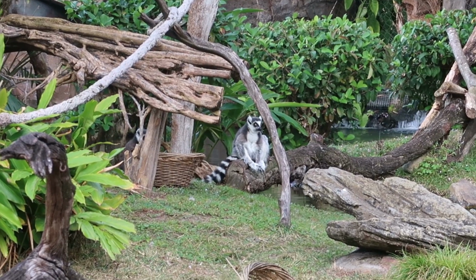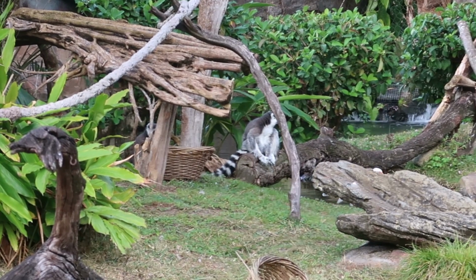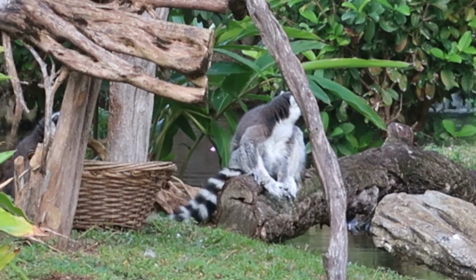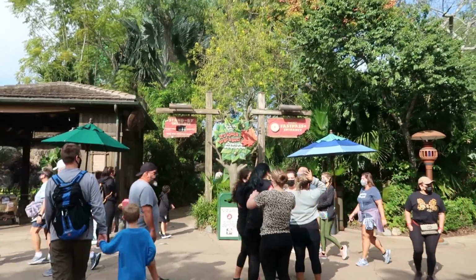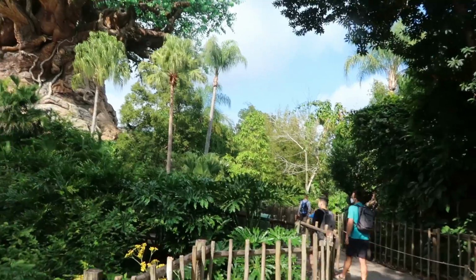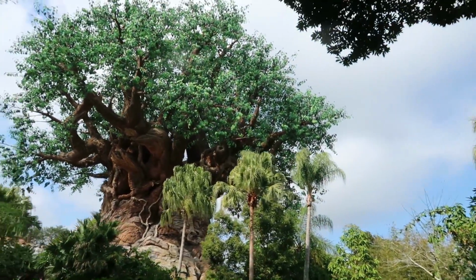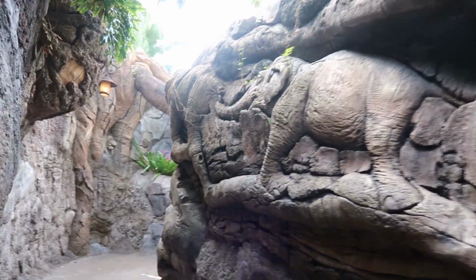Am I the only crazy person that watched Zaboomafoo? If you remember that show, bonus points to you. But look at these guys right down here. One, two. I think since it's only 15 minutes and I haven't done it in forever, this is gonna be first. Just like everyone else, I love the Tree of Life. How neat is this queue?